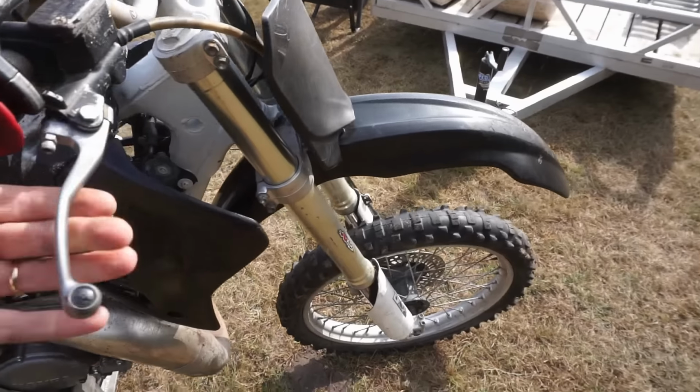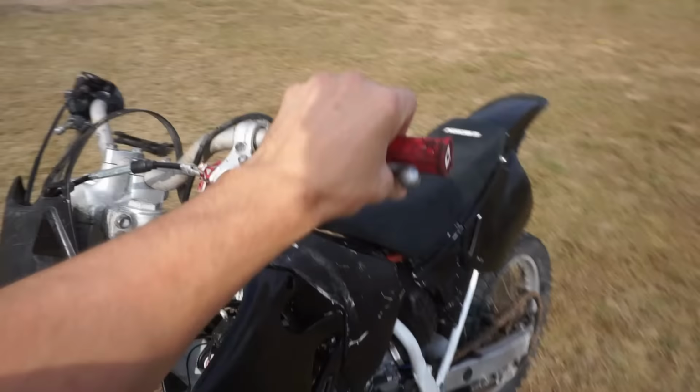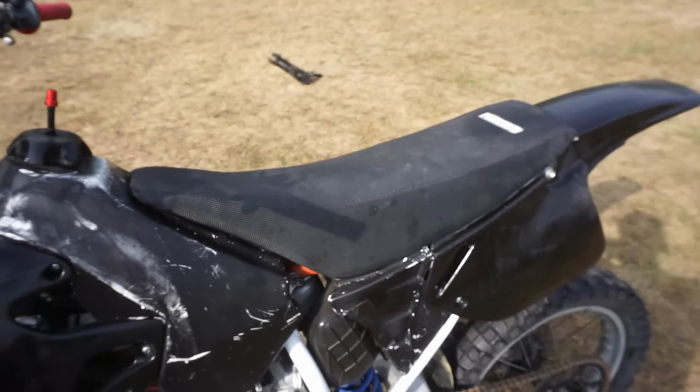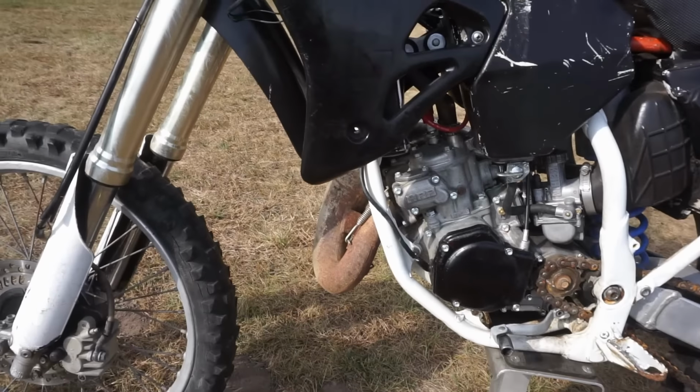Brakes work? Oh yeah. Brakes are working. Clutch pull in? Clutch is a little soft on it. There's a lot of slop in the clutch. Almost like a centimeter of slop there. Oh boy. Yeah, she's really rough.